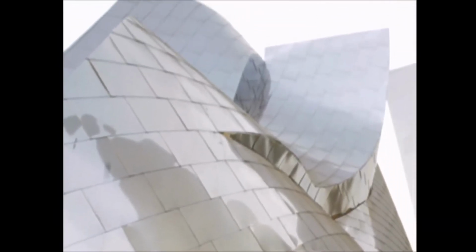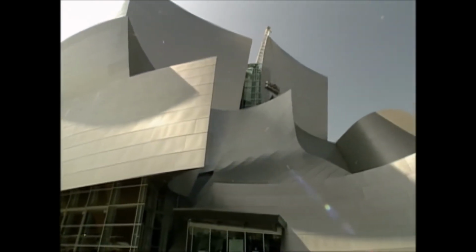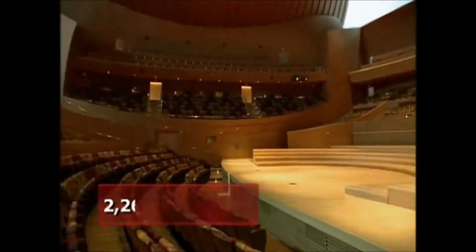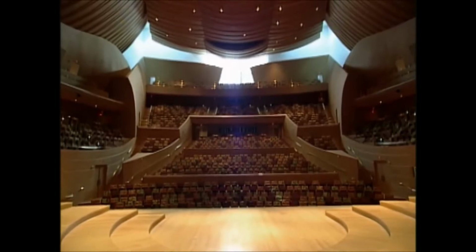Gehry fashioned the wavy stainless steel exterior to look like a ship with its sails at full mast, a symbolic ceremonial barge to music. He wanted the structure to reflect light in different ways, so it would be a more interesting shape. Although some criticized the ambitious design, everyone praised the acoustics. However, the sail-like designs that reflected sound so beautifully on the interior caused reflections of a different kind on the hall's steel-clad exterior.